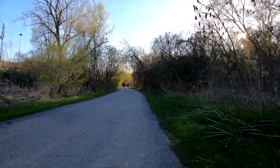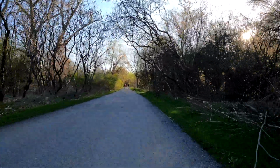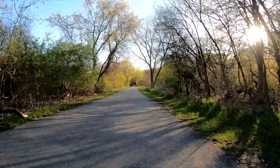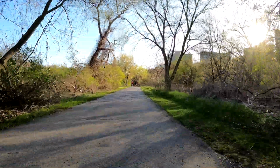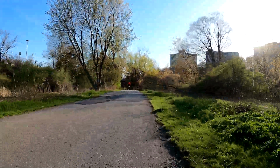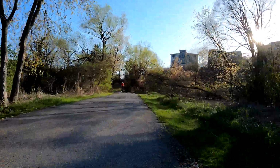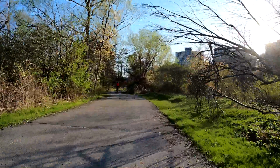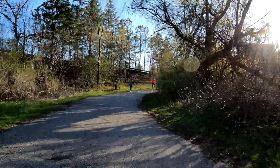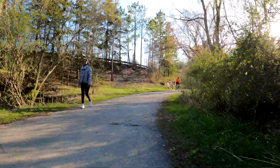So right in that spot there's those three sources of water that are all coming together: the Taylor Creek, which is a relatively small creek, coming together with the Don and the East Don and the West Don. And of course that's where the trails merge together as well.